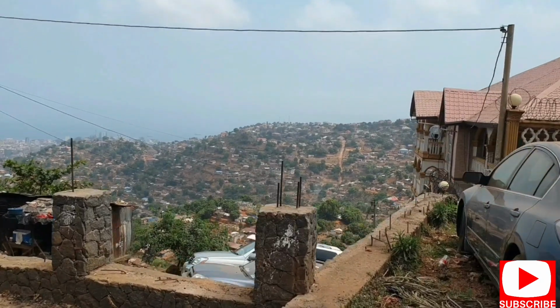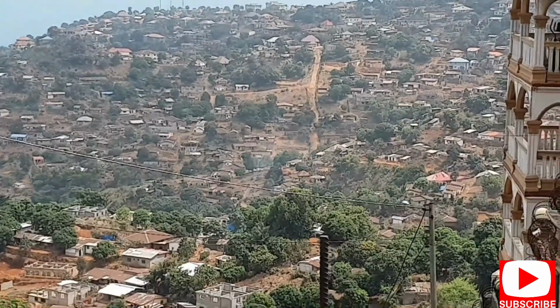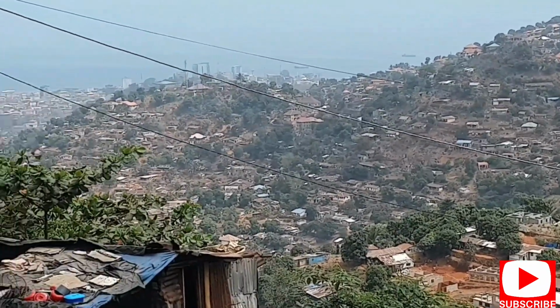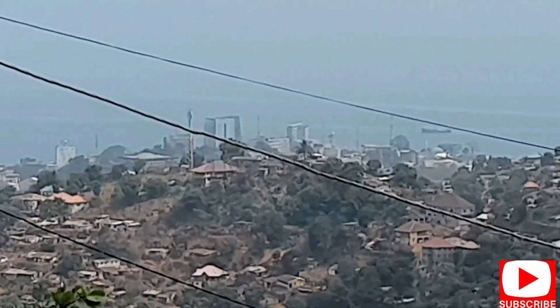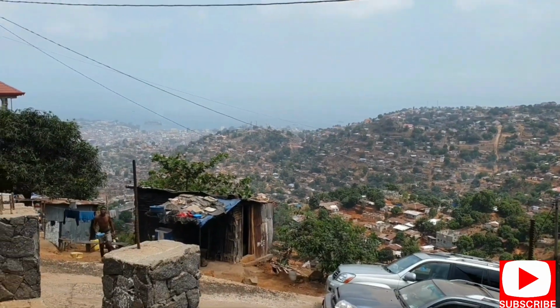So again, standing here just to let you see the view from this particular side before we continue with the video down those sections right there, and of course the city center. And if I can show you, that is the Freetown City Council building right there, as we continue with the video.